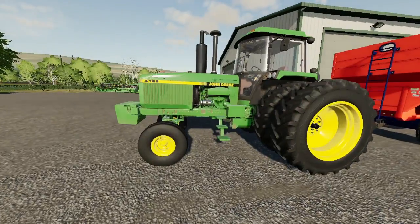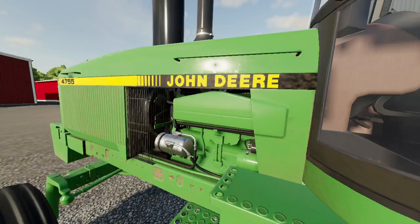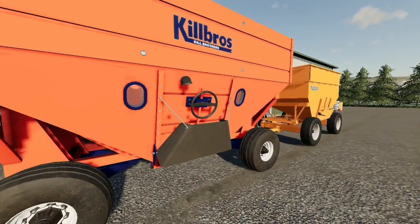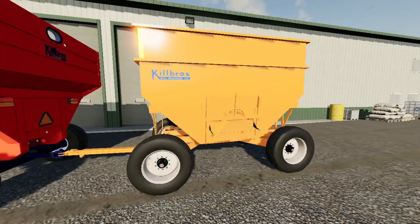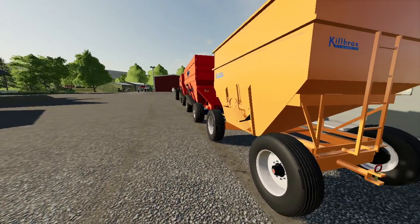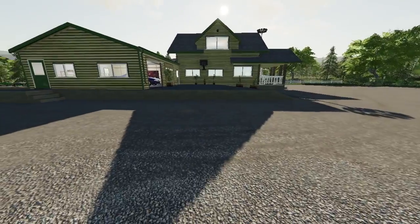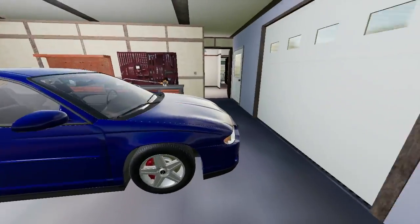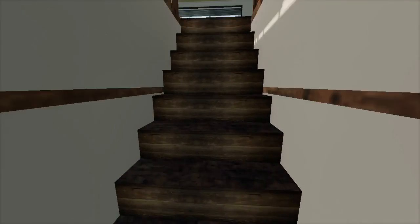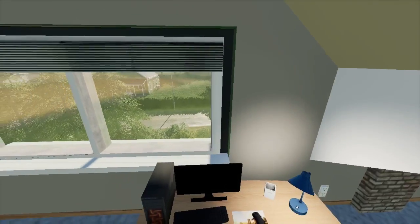And last night, we brought these wagons home from the guy we bought them from. The 4755 got two Kilbros 450 wagons, and then we got the old wagon that only holds 10,000. I don't know exact specs on it, but I guess I can show it on the computer real quick. Just give me a sec, and we'll show you.